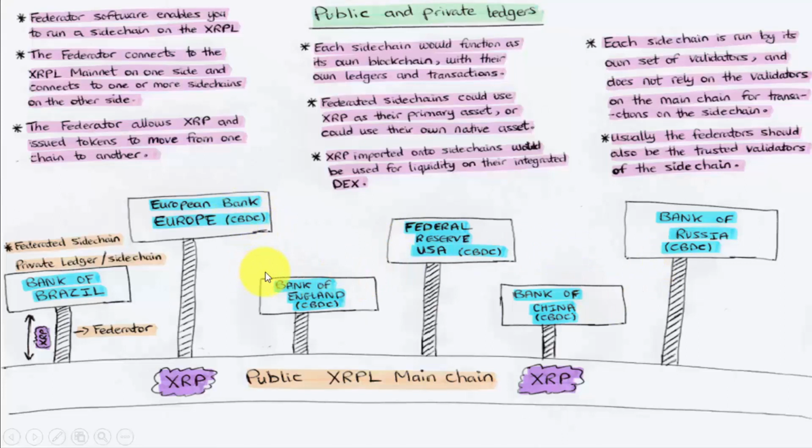Now, the reason why I don't see this affecting price action is because when these banks use XRP in the private chain, it has to be sourced from where? How does it get into the private network? As a result of being purchased from the main chain, from the open market on the main XRP ledger, and then it can be taken up by the federator into the private layer.